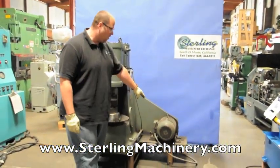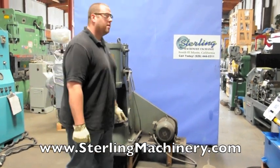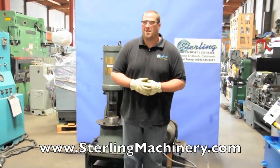This unit has the motor and the stand all built into it. Nice addition.